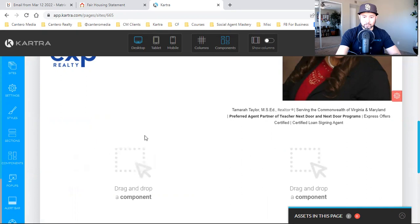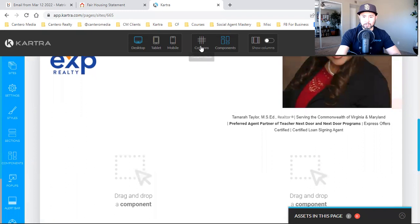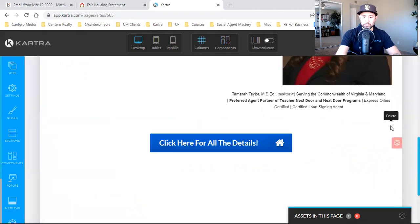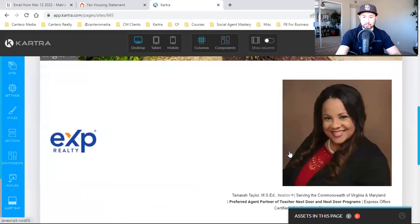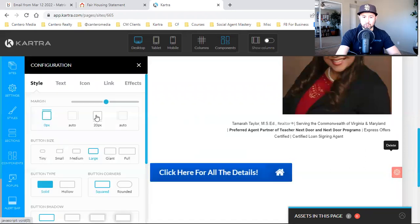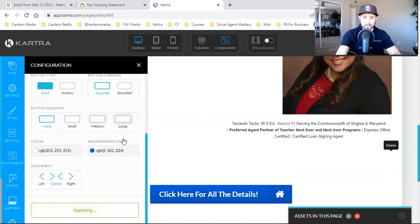And then you'll see here, there's these open spaces now. So what I can do is go to columns right here at the top and hover over, and it'll show me where these open spaces are at. So all I got to do is X them out. I want to clear that open space and boom, now it's cleared. So what I can do with this one, go back to components at the top, hit the pencil, and I can drop this button down a little lower. That's the margin right here. So I can click this margin and just bring it a little lower. So hit apply and that's that right there.